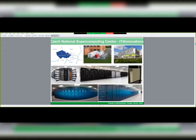So the first computer was outside. It didn't even have a building, so it was in a container, having about 3,000 cores. Then in 2014 we erected this nice building with the data center, which we equipped in 2015 with the cluster Salomon, which was at that time about 40th, the fastest supercomputer in the world later on. This month it is actually ending the production of calculations and will be disassembled. The one in the container was replaced by Barbara 1 year ago.